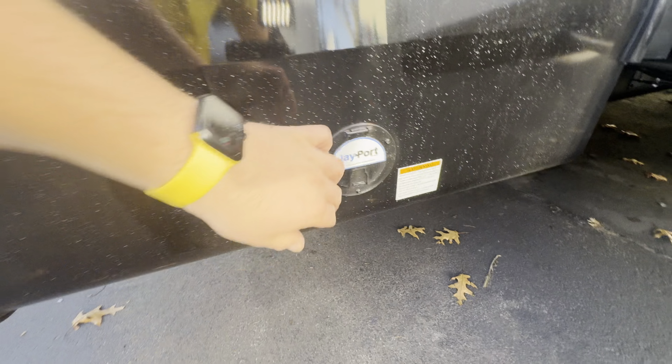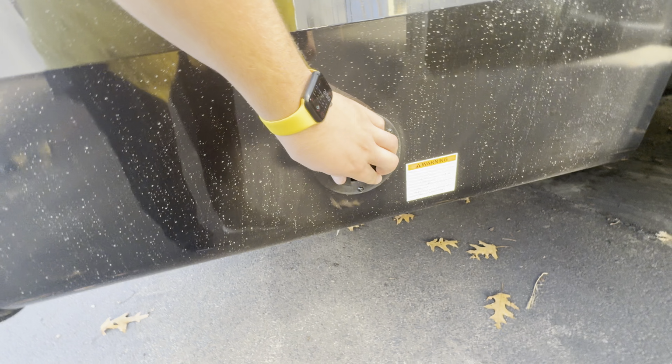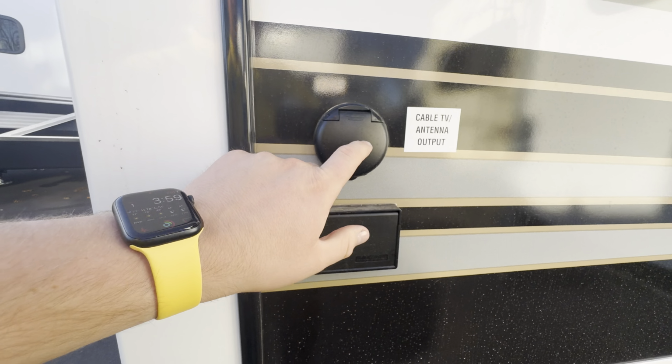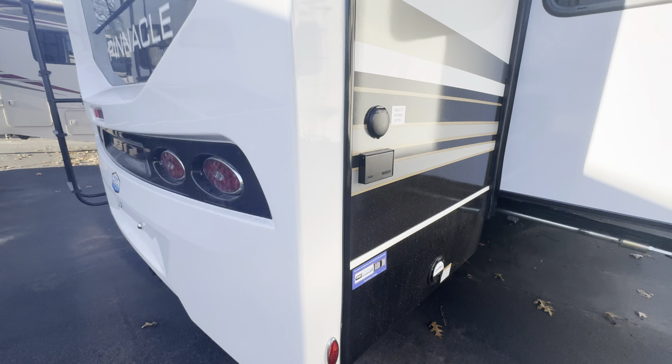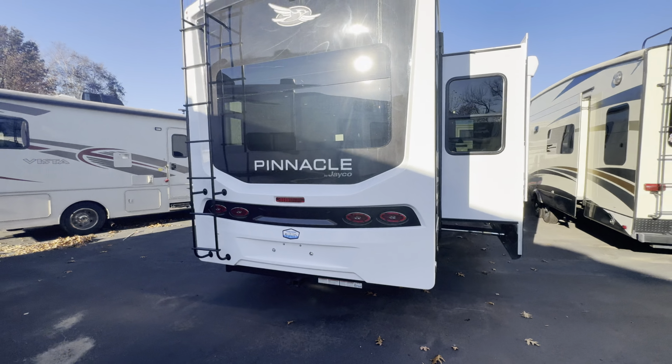This is your J port. This is where that griddle is going to click into. Then this is going to be power outlet, cable output if you did want to do another TV out here. Then you've got that iconic Pinnacle back cap to it. Ladder to get up to your roof, which is rated for up to 4,500 pounds. This is going to be your power cord here. It's on a power reel.